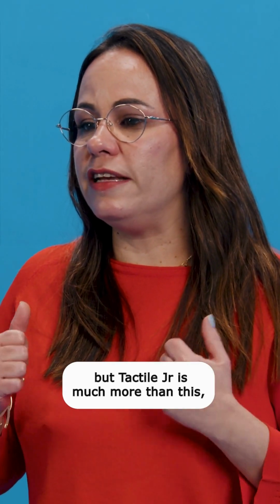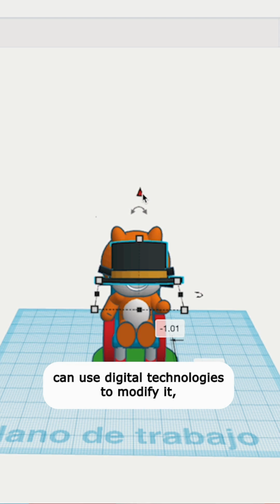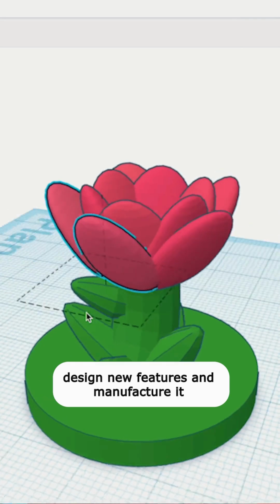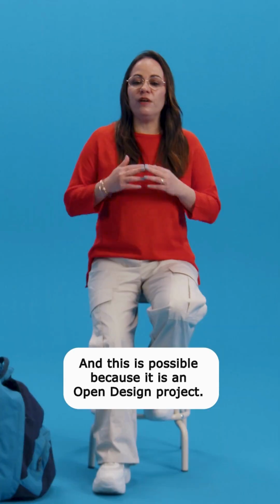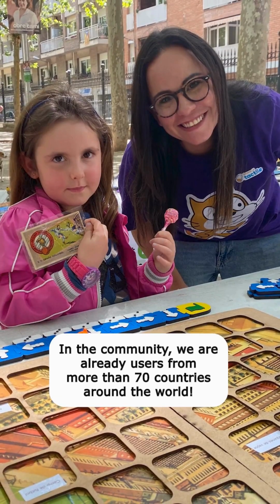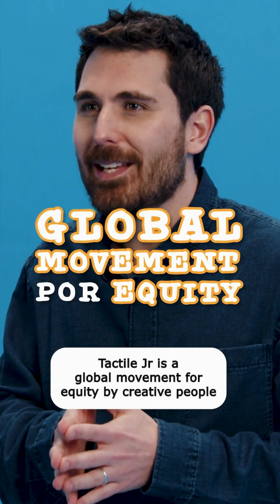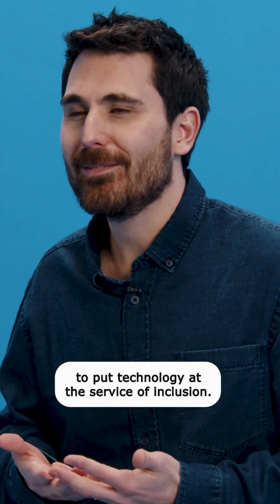But Tactile Jr. is much more than this, as educators and students from the age of 10 can use digital technologies to modify it, design new features, and manufacture it, for example, through 3D printing. And this is possible because it is an open design project. And in the community, we are already users from more than 70 countries around the world. Tactile Jr. is a global movement for the equity and empowerment of creative people to put technology at the service of inclusion.